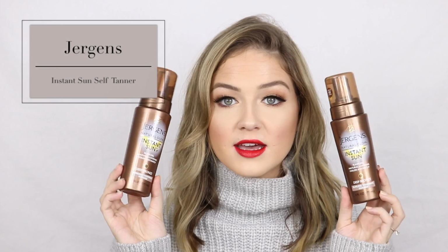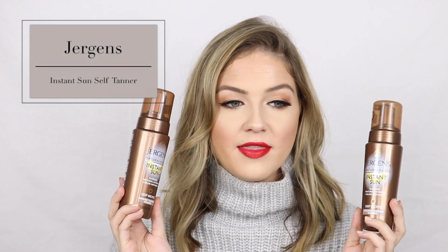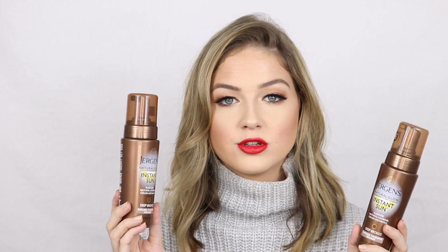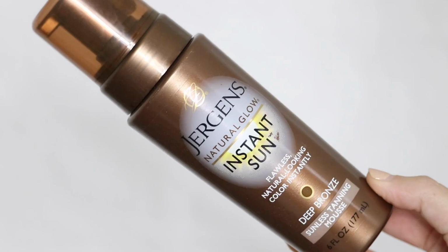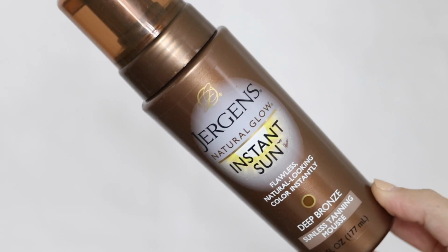So I have 2 bottles of the Jergens Instant Sun Flawless Natural Looking Self Tanner, and this is what I used all this past summer. There was, I think, maybe 1 or 2 other self tanners I alternated with. I have another one in here I'm going to mention next. But this was my go-to. I loved it. It's very inexpensive.